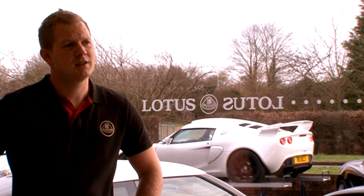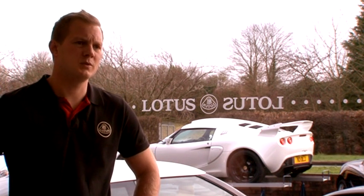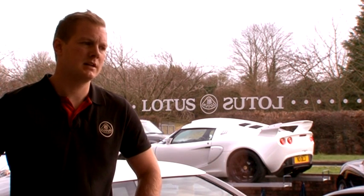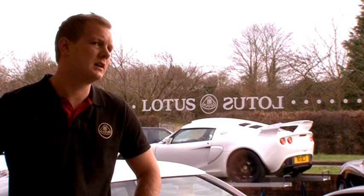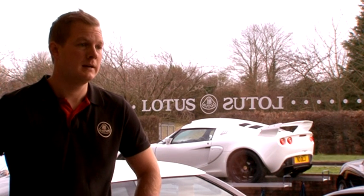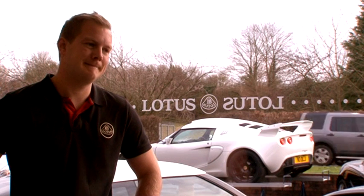I see the car's position in the market as very much a niche track-slash-road focused sports car. That's what Lotus really does best. There's only a couple of cars out in the market today that can do what this Exige does. The GT3 is the obvious one and is quite often compared with. The obvious benefit with the Exige is it's half the price.